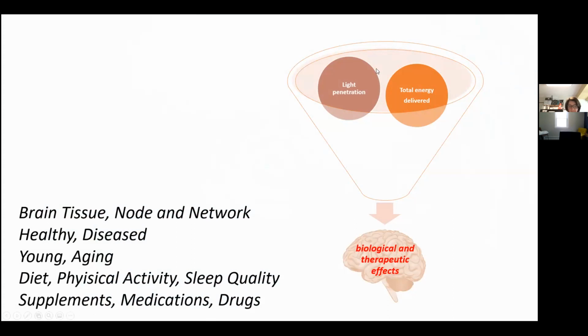Finally, another limitation is when we consider light penetration and total energy delivered in our model, we thought that could estimate with fair certainty what would be the effect in terms of biological and therapeutic effect. And in this model, we haven't really looked at the tissue responsiveness. How does brain tissue respond? And that could vary based on the type of node, the network, but also whether it's healthy or diseased, young or aging, and many other aspects that could, for instance, affect mitochondrial function if that's really our focus. Like diet, physical activity, sleep quality, supplements, medications, drugs. So we haven't really thought much about this tissue responsiveness.